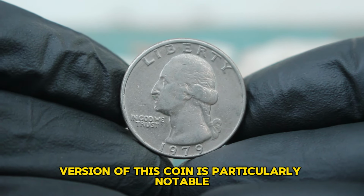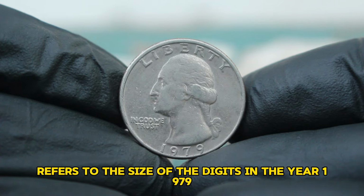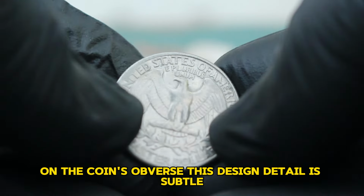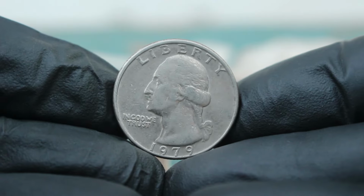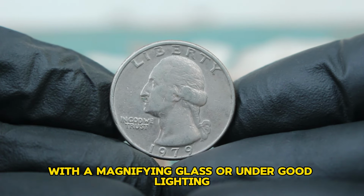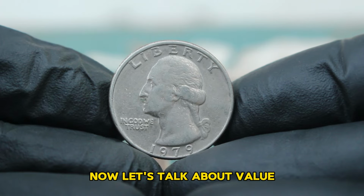The large date version of this coin is particularly notable. The large date refers to the size of the digits in the year 1979 on the coin's obverse. This design detail is subtle but significant in distinguishing this variant from the standard small date version. The large date is more pronounced and can often be easily spotted with a magnifying glass or under good lighting. Now, let's talk about value.